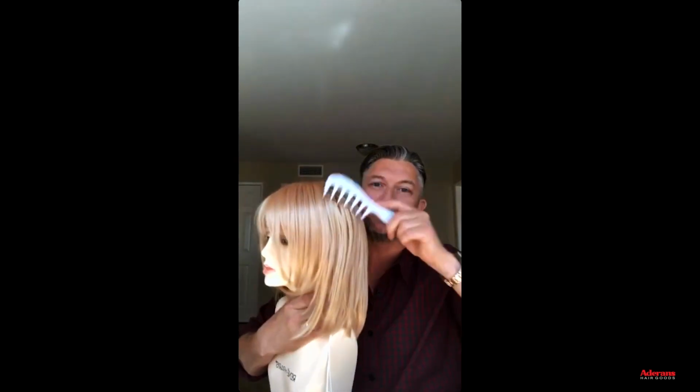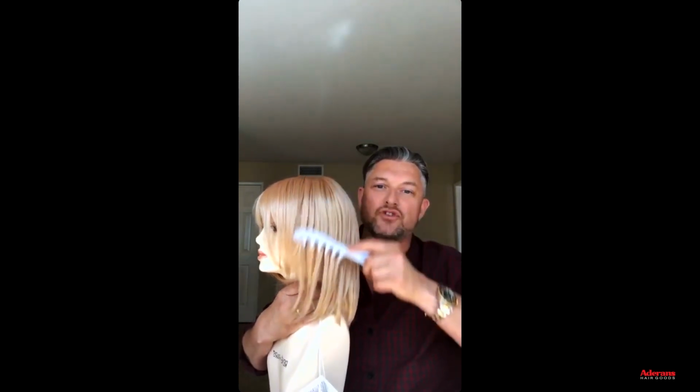I don't know if this is doing it justice right here, but this peach gold is just stunning. I am a stylist, and trust me, this is the kind of thing that in salons people are desperately trying to get these colours all the time.